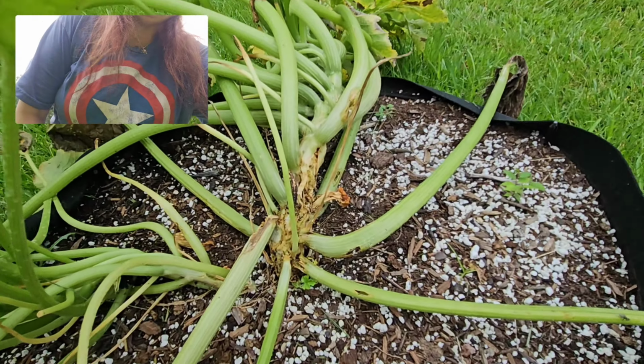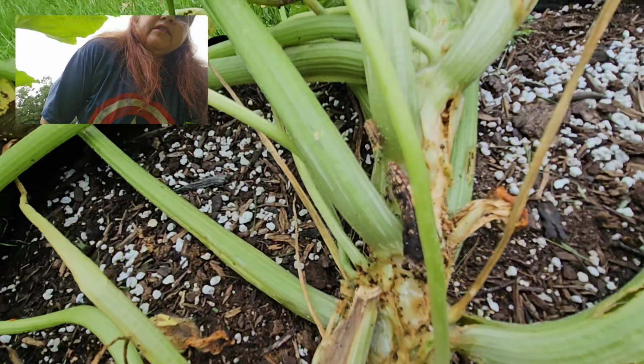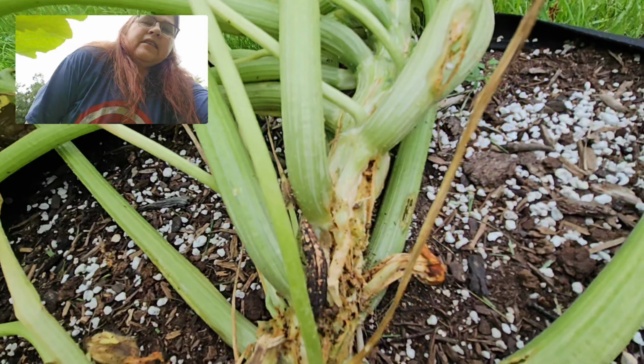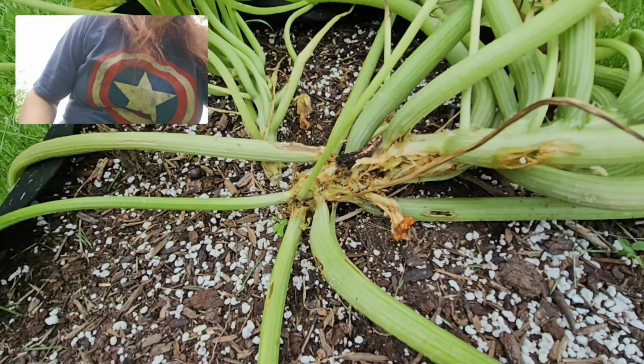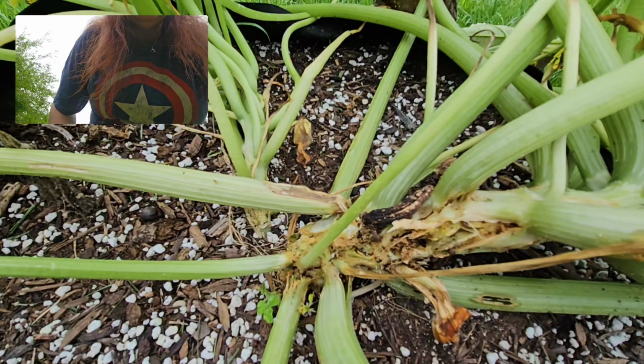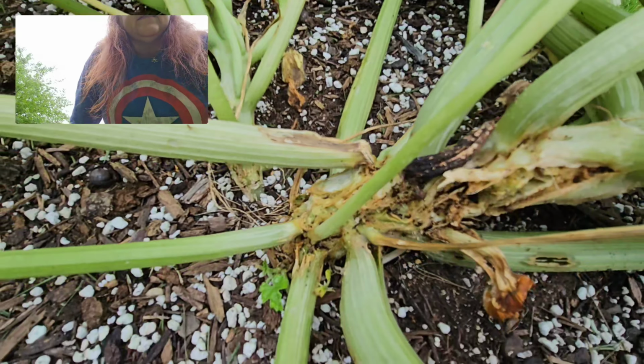So if you don't know what a squash vine borer is, oh look, there's even, look at that, look. Can you see? More stuff. Look at that. Look at those bugs. I'm gonna kill you, bugs.